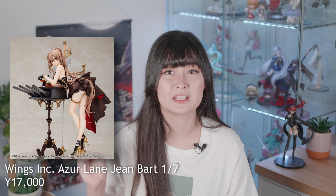Next up, I have the Azure Lane Jean Bart 1/7 by Wings Inc. I think this figure is beautiful. I love all the glasses behind her. It was just too elegant not to pre-order.